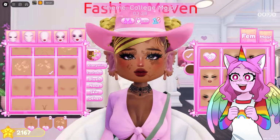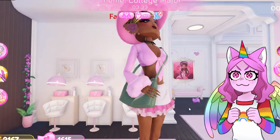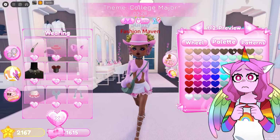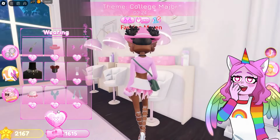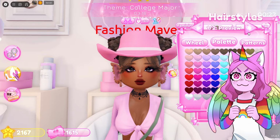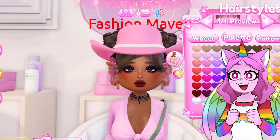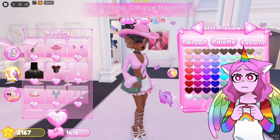Maybe we could be like an art student, you know? Who knows? I should probably... I don't know. I honestly don't know anything anymore. At least we have cute hair. I'm gonna add some bangs. I'm gonna add these ones. And then I'm also going to add some cute edges. Okay. Now the ears are where I'm like, I don't think I can do this.